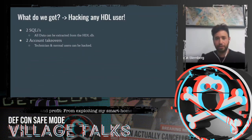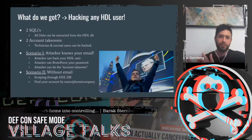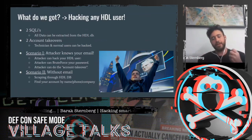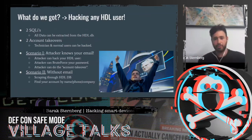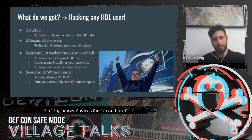What we found, the vulnerabilities we have, is 2 SQL injections and 2 account takeovers. And there are 2 scenarios to gain full takeover over any user. The first scenario: the attacker knows the victim's email. You know the victim's email, and you just get the hashed salted password from the database, and you now brute force this password. When you brute force it, you can get the password after some time, of course. And the second option is to do one of the takeovers I've mentioned.